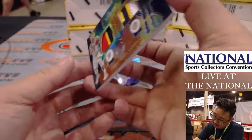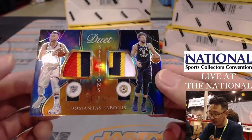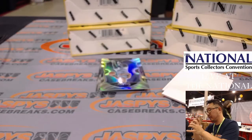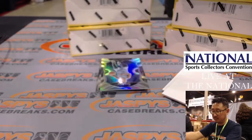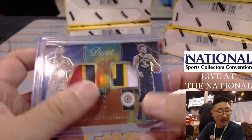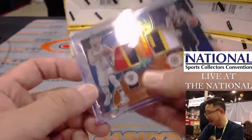What is this? Wow. It's a randomizer. It's one player, two teams. Duet selection, Domantas Sabonis. We've got OKC edition right here and Pacers edition right there. So that'll be a randomizer between OKC, Robert Flores, and Robert Flores both. He has OKC and Indiana. Oh man, I thought I was gonna make one person happy, one person sad, but it's all good.